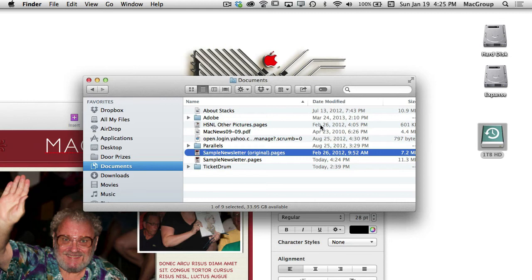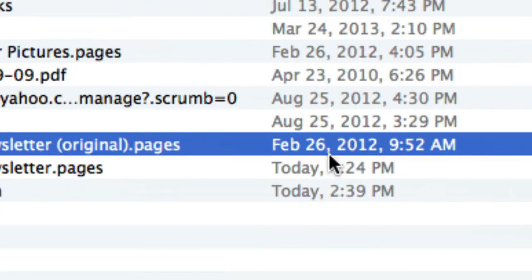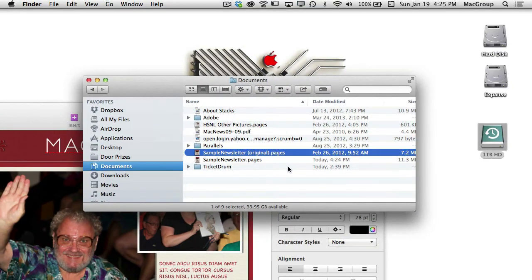Are there dates associated with it? Yes. Dates and names. So there's the date from the one I did February 26th. Here's the one I did from today. This one says original. This one doesn't.